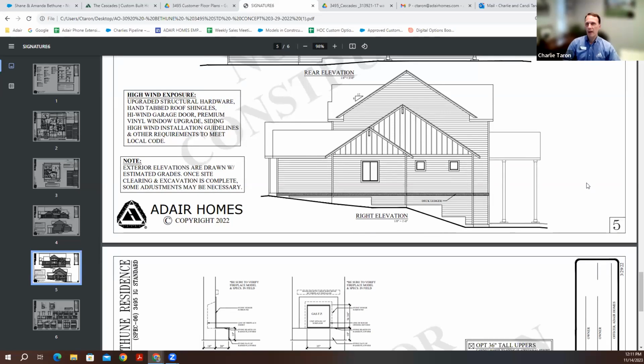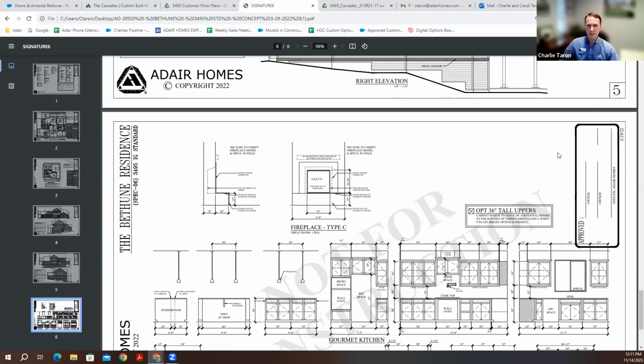One of the options that most Adair floor plans offer is a fireplace. We offer a gas fireplace as standard. We do often also install a wood burning fireplace insert, and we can certainly talk with you about the details of both. This homeowner did add a gas fireplace to the great room, and we're going to see some pictures of that, although it was not finished.